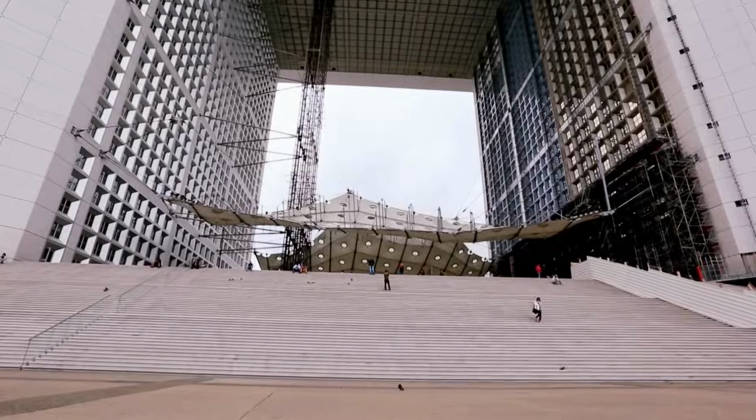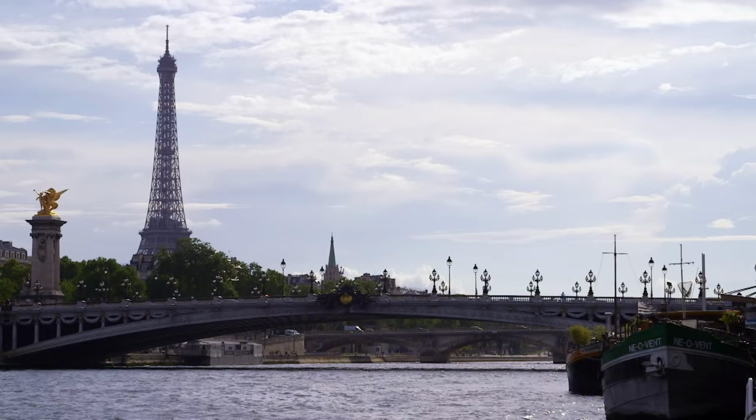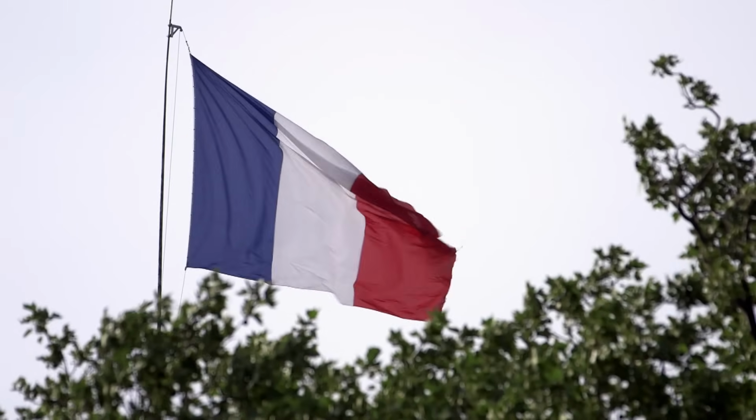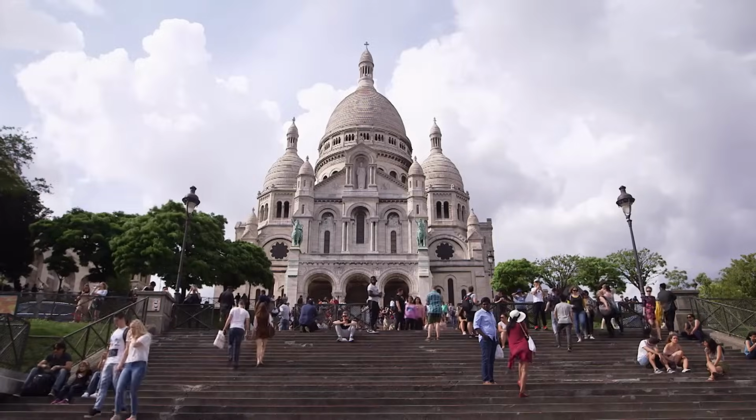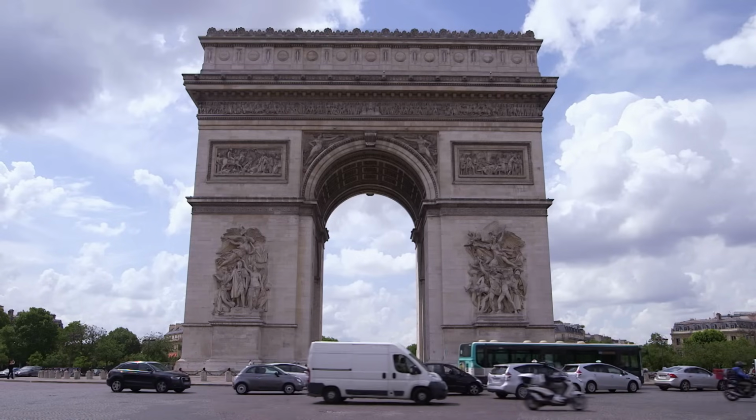You go to Paris to see the iconic buildings, not to have them crash down on you. Paris, France, a city that's renowned for its art, culture, gastronomy, and of course, its architecture. When you think of Paris, you think of the Eiffel Tower, the Louvre, the Arc de Triomphe, but there is another landmark that's more modern, but just as iconic.